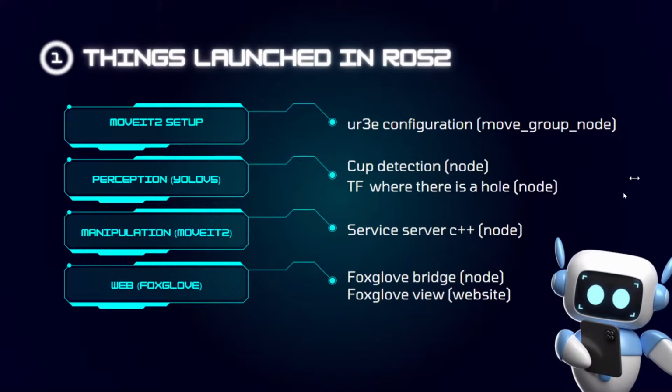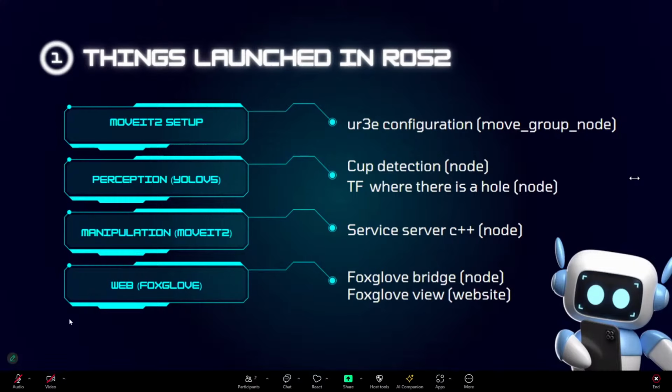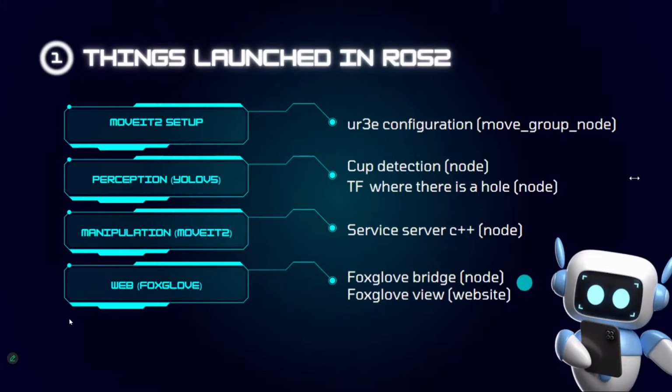The last launch is related to the web. There I am using Foxglove. The thing I launched is a Foxglove bridge, which basically takes all the topics of the robot and exposes them to the web. Then, from the other side, I open a tab in my browser and go to foxglove.dev to open the website I prepared and connect to the robot in order to monitor and control the application.